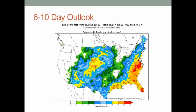Now, the 6 to 10 day outlook and the 8 to 14 day outlook is somewhat complicated. There's some signs that an upper low that is over the eastern U.S. could drift west. If that's the case, that'll be interesting to see what it does. But right now, I think it's a very highly questionable forecast, so I'm going to stick with the model guidance right now. And that's saying just some scattered showers in the 6 to 10 day period. Still, I think the predominant trend would be on the dry side.